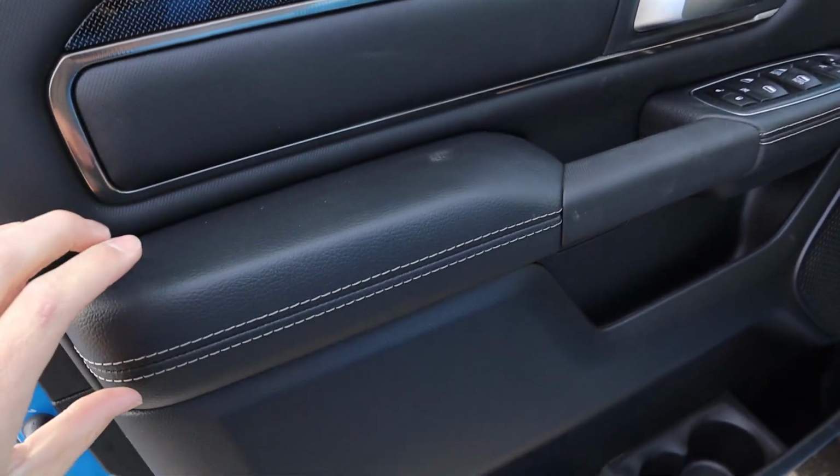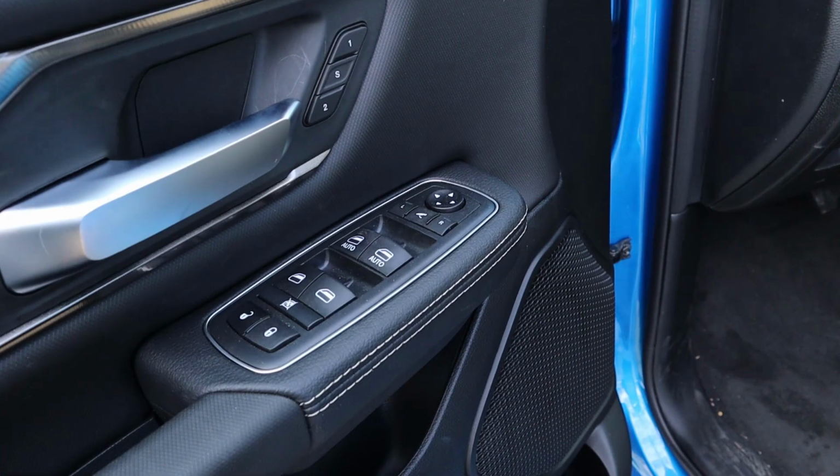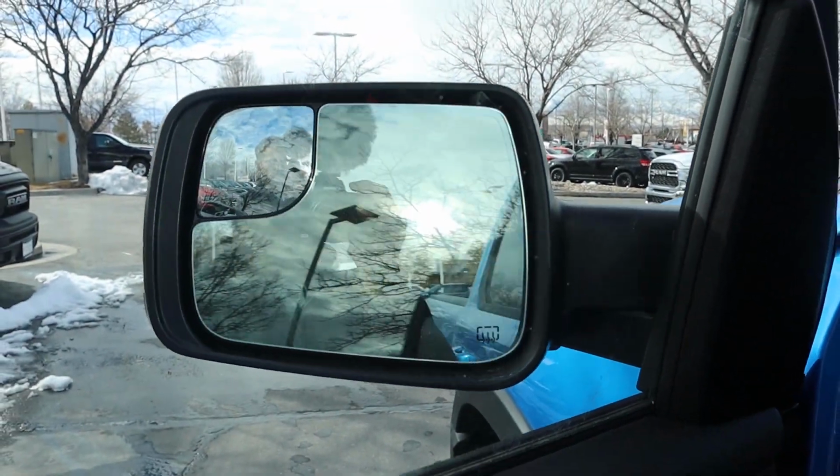Now coming over to the door panel here at the front, notice again you've got the black trim with the black leather down below, and then you've got the black leather with the stitching all across. Got your memory seat controls, and then you've got all of your window controls right here with the power folding mirrors. Just press that little button and then that'll fold them right in, and then you can press it again and it'll fold it out.